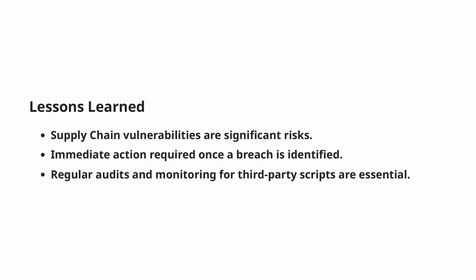On this slide, we discuss essential lessons learned from addressing supply chain vulnerabilities. Firstly, these vulnerabilities pose significant risks that demand attention. Once a breach is identified, immediate action is necessary to mitigate damage. Additionally, it's crucial to conduct regular audits and consistently monitor any third-party scripts used on your websites. This proactive approach ensures that vulnerabilities are identified and managed before they can be exploited.